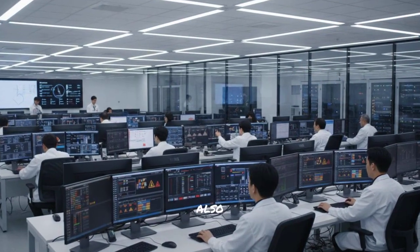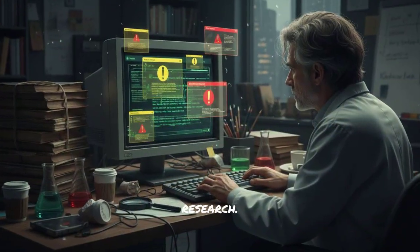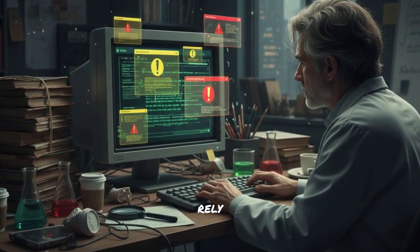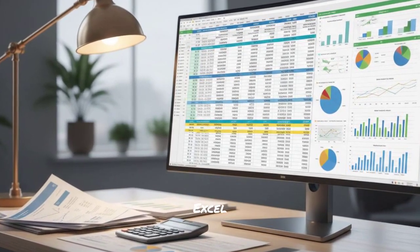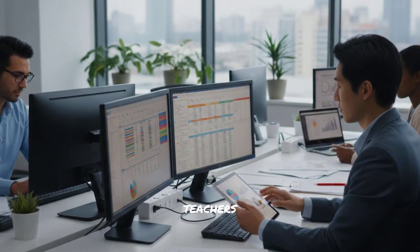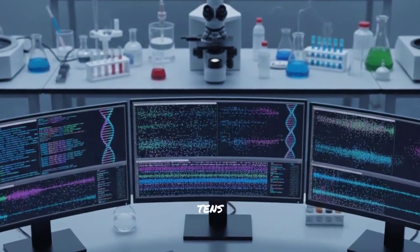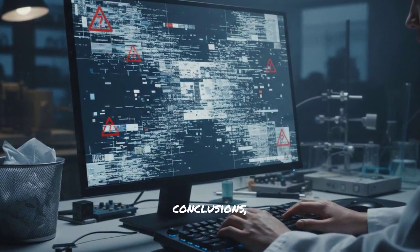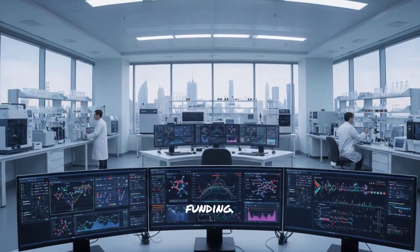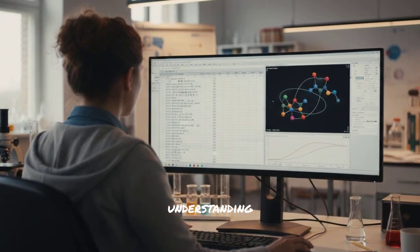The gene renaming story also underscores a broader issue: the hidden pitfalls of digital tools in scientific research. Scientists often rely on software that was never designed for complex data analysis. Programs like Excel are fantastic for accountants, teachers, and anyone who needs to tally numbers. But for geneticists dealing with tens of thousands of data points, one misinterpreted string can cascade into faulty conclusions, wasted time, and wasted funding. It highlights the importance of using specialized tools, or at the very least, understanding how general tools may warp your data.